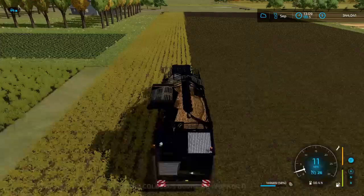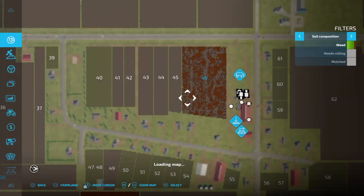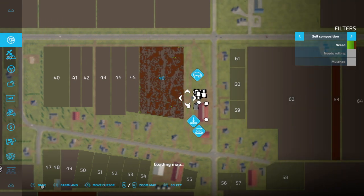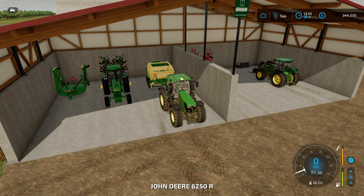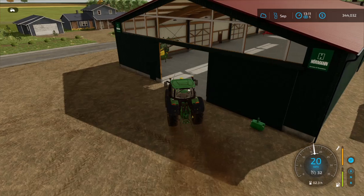Alright, that's empty enough. How's this guy doing? Oh, he's almost done. Alright, let's check, because I forgot. Did this get fertilized? It did not. Alright, well, we need to do that. And I think I have a pallet of fertilizer somewhere. Not sure where, though.